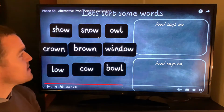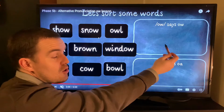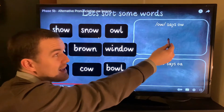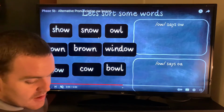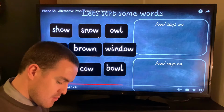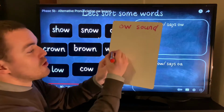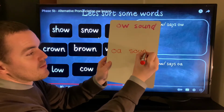We have some words here, and we're going to sort them into O, as in blow, or ow, as in cow. So let's have a look. So I'm going to put the same again. I'm going to do ow sound, and I'm going to do O sound. We're going to sort them out, okay?